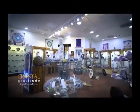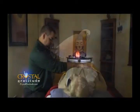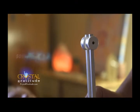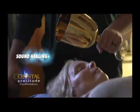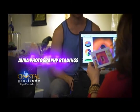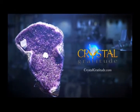Find the spiritual experience you are looking for at Crystal Gratitude. Surround yourself with magnificent healing crystals or treat yourself to a Reiki session with our professional and experienced practitioners. Sound can evoke joy, creativity, and peace. Our intuitives can offer guidance in ways unknown. What are you searching for? Find it at Crystal Gratitude in Creekside Plaza.